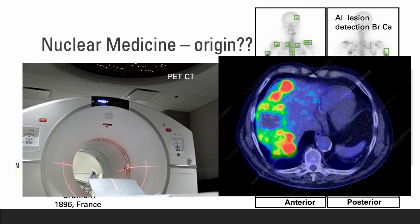But Henri Becquerel from France in 1896, so again, similar time to Röntgen, discovered uranium. And then the Curies, who were very famous in radioactivity, also started to get on that bandwagon, and they identified polonium and radium. And some of you who know anything about radiotherapy will know that radium was used a lot in the early days of radiotherapy.